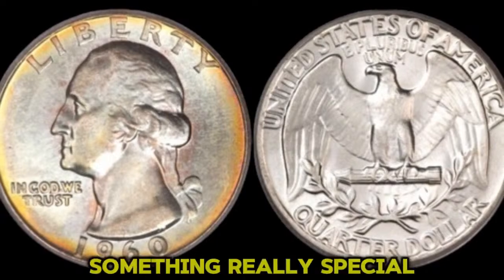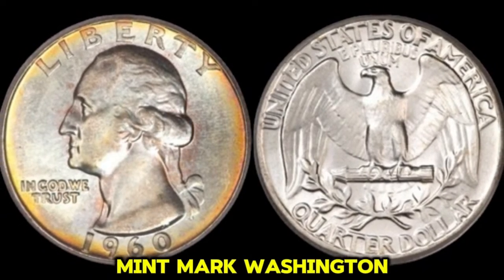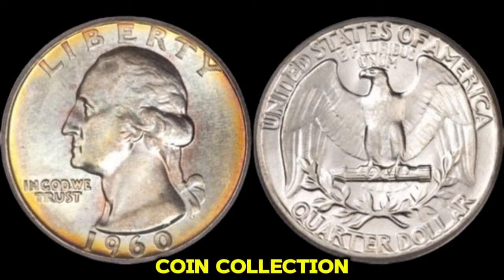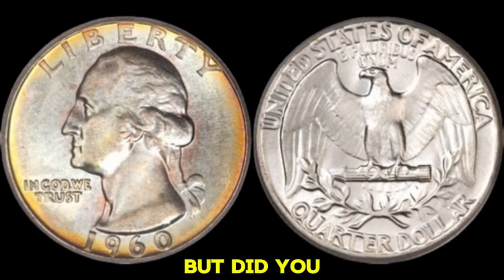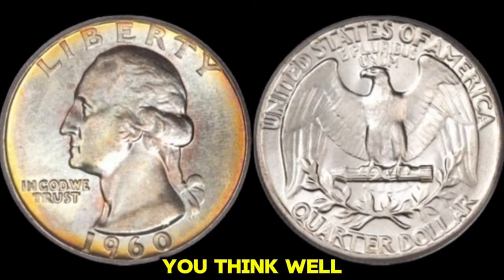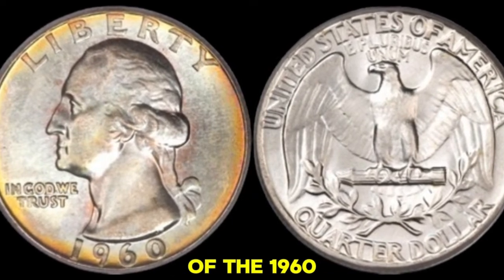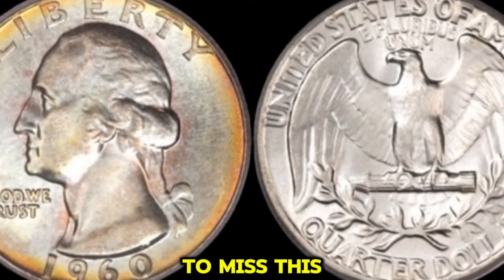Today, we've got something really special to talk about, the 1960 no-mint mark Washington quarter coin. Now, if you've been searching through your spare change or your old coin collection, you might have stumbled upon one of these beauties. But did you know this little coin could be worth a lot more than you think? Well, stick around as we dive deep into the history, value, and current market trends of the 1960 Washington quarter with no-mint mark. You're not going to want to miss this.